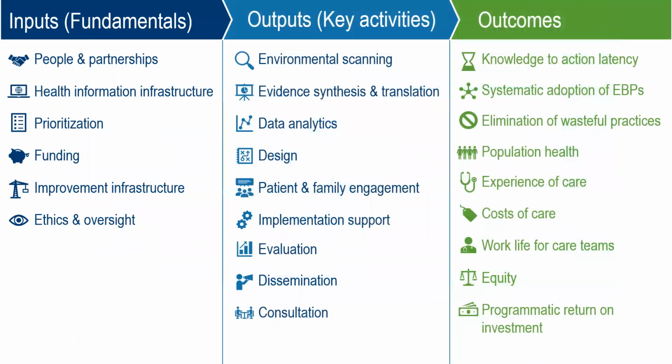So these are the inputs, outputs, and outcomes that we believe are essential for becoming a learning health system. On this slide, we're going to focus on the outcomes because that's what drives the idea of a learning health system: what are the outcomes we're trying to achieve. And in subsequent slides, as we go through the two stories we're going to talk about today, we'll dig into the inputs and the outputs.